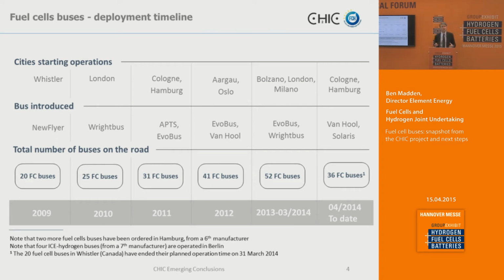Just in terms of the deployment timescales, the project began in 2009 with the introduction of the 20 Whistler buses in time for the Winter Olympic Games, and then grew through time to the point that last year we had about 52 buses on the road at any given point. That's dropped slightly as we come towards the end of the project because the demonstration phase in Whistler has ended. That's been slightly offset by new deployments of Van Hool and Solaris buses in Cologne and also in Hamburg.